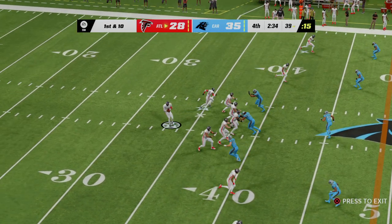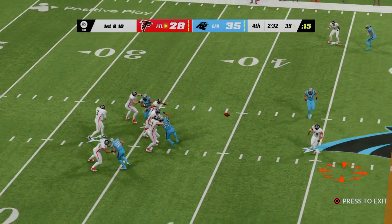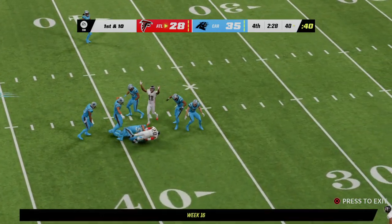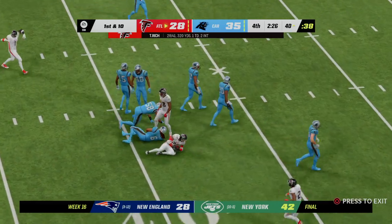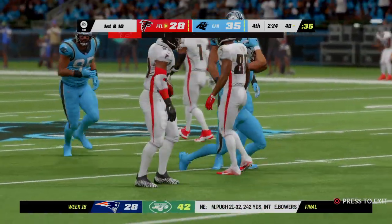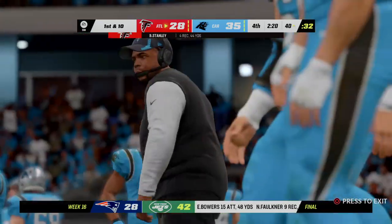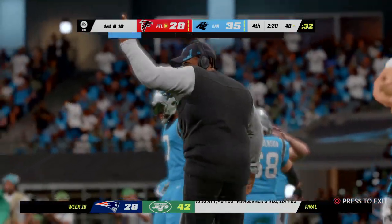Here's first and 10. Operating from the gun. Rich, he finds his man, complete. That's Stanley. And they've got it well across midfield, down to the 40 before it's all said and done. That good for 21 yards on the catch and run.